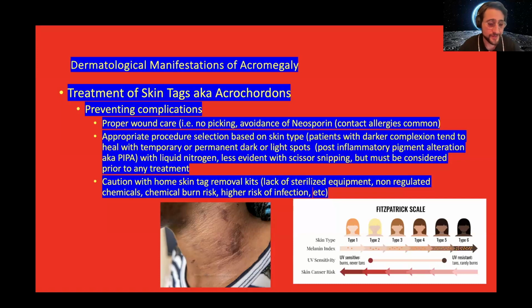And appropriate procedure selection is critical because, based on your different skin type, you can be at higher risk of complications. Patients of darker complexion do tend to heal with temporary or sometimes permanent dark or light spots, which we call post-inflammatory pigment alteration, or PIPA. This is more common with liquid nitrogen because of a larger area that's sprayed.